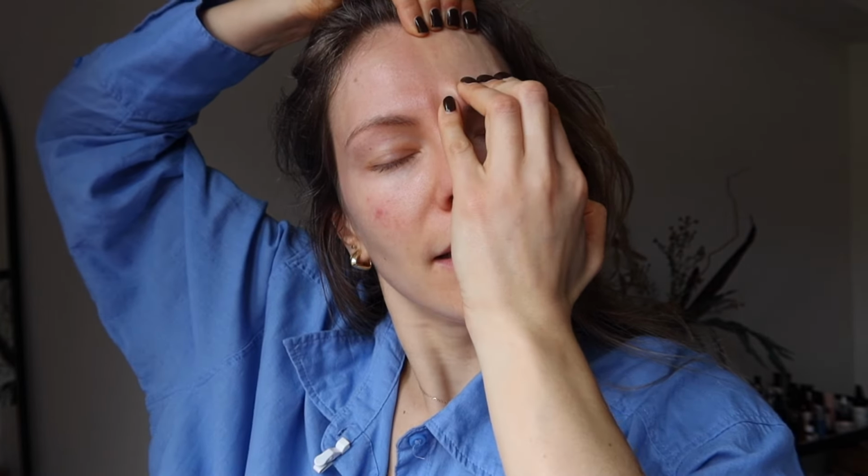You can swap hands as you get to the other side. So I do about three, and my top hand is going all the way into the hairline.